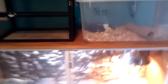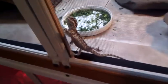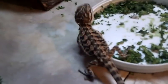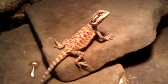Top one's empty. The beardies from Badass Beardies are doing really good, starting to really fatten up, shedding. You get to see some of their colors going on. It's cool, they change color all the time. Sometimes it's hard to even tell them apart, but they're doing really good. He's almost orange right now.